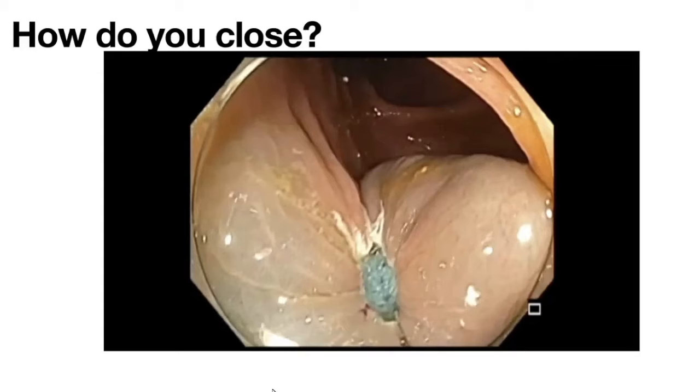So the next step is, Noria, would you close this defect or leave it alone? Lesion about around 1 centimeter, we don't close it, just leave it. Yes. Okay. All right. So what we did was, I don't know whether you remember this gentleman has been on Eliquis, a direct acting oral anticoagulant. In that situation, would you leave it alone or close? This is in the right side colon. So maybe we can close it with a clip.